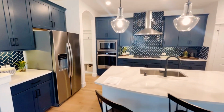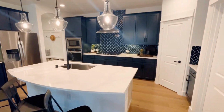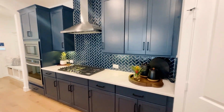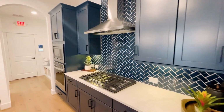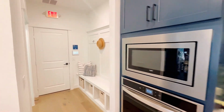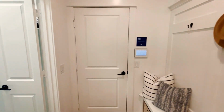But coming over here, you got this big oversized island, really good sized kitchen here. So you can see a lot of cabinet space overhead, a lot of storage underneath as well. Beautiful. I like the way they ran that subway tile there on that backsplash. Again, a lot of these builders are going with their designs like darker cabinets and things like that.